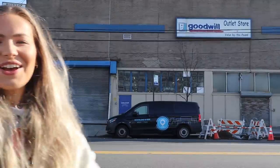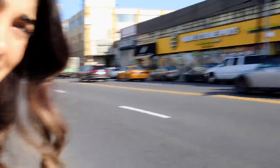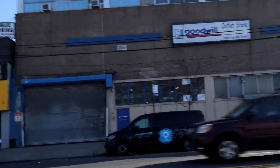We didn't intend on taking a black car to the Goodwill outlets. We made it to stop number one. Hopefully I survive it. So we are at the Goodwill outlets. We're in Long Island, I believe. It's really nerve-wracking. This is hard. We'll get there.